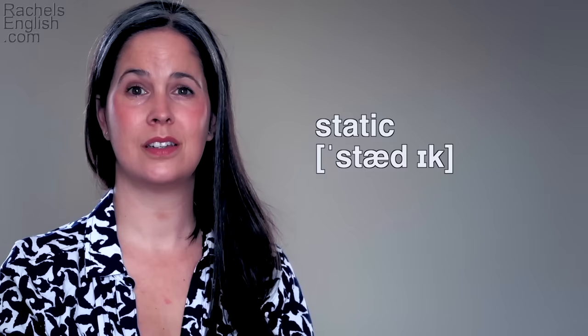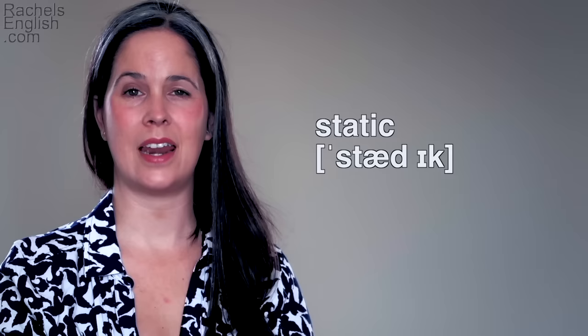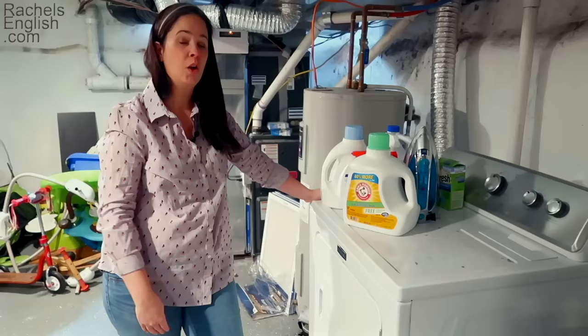Static. Staticky. T's in beginning clusters are usually true T's. St. St. The second T is a flap. Static. Staticky. Try that with me. Static. Staticky. We don't have any, but you might put dryer sheets in to keep your clothes from getting staticky.